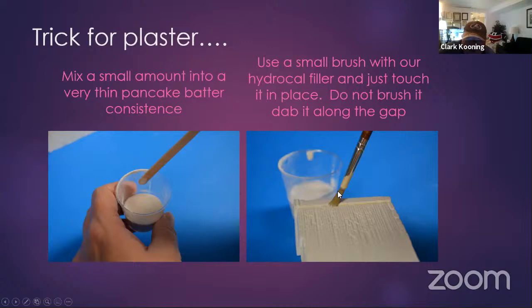And then you want to take a little brush, and you're going to dip it right into the bottom of the hydrocal, and you're going to just touch it to the side of the wall in your gap. Don't paint it. You want to touch it. And what will happen, it will just flow in there. The dry hydrocal will pull that wet liquid right in there and make it nice and clean. And it will fill in that gap. You can see how nice that is. There's no gap now compared to the other side of the brush.